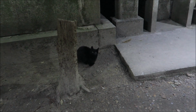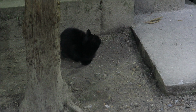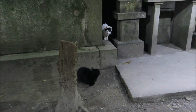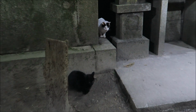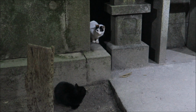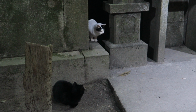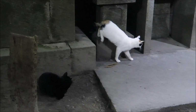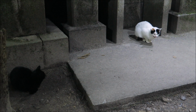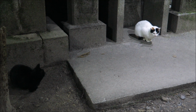Where are all the birds? Those are bigger than you. Oh, who's that? Is that your friend? It was nice to see that at least they got fed very frequently by all the visitors and the regulars that maintain this shrine. He's like, I want food.